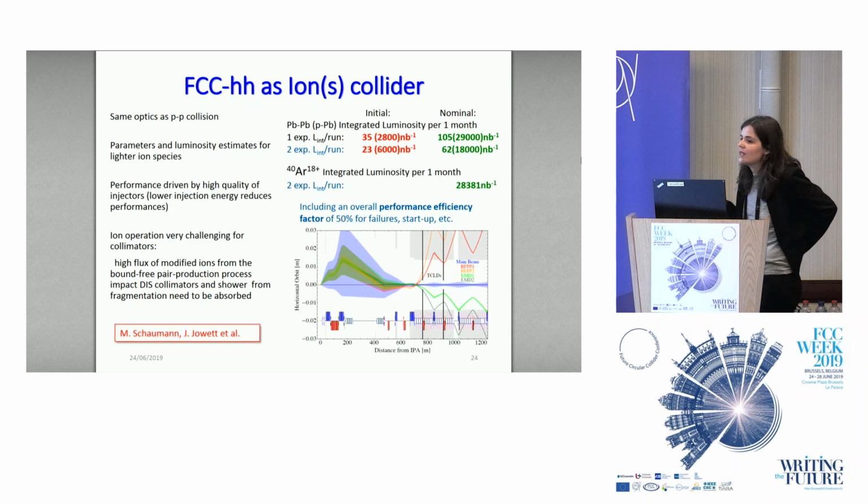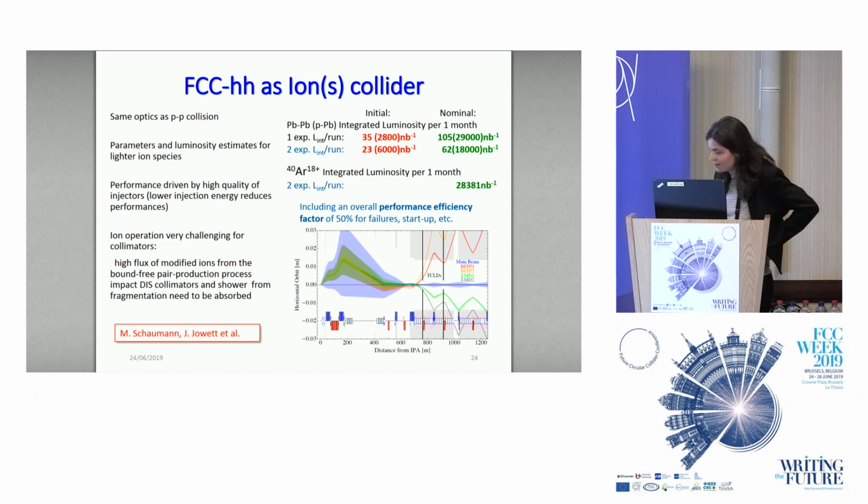The FCC will be used also as an ion-ion collider with the same optics as in LHC. Parameter and luminosity estimates have been done for the lead-lead and the proton-lead species, and are reported here in the case of 1 experiment or 2 experiments. And also they have been evaluated for other species. Here I just reported one.